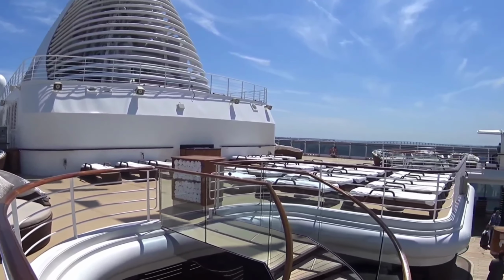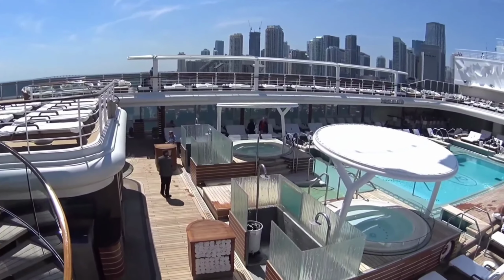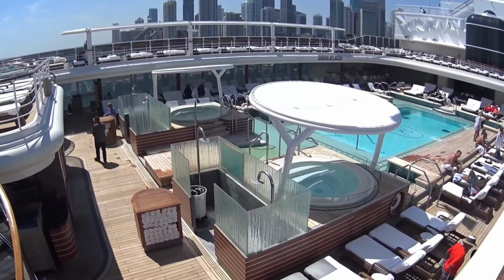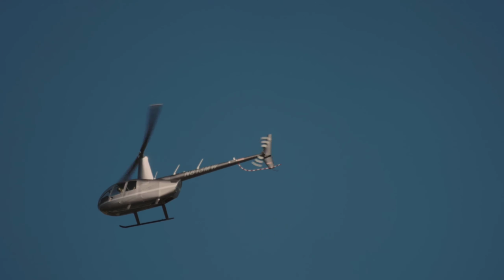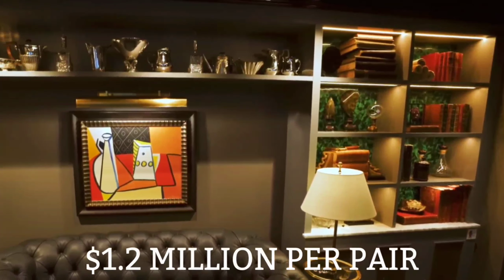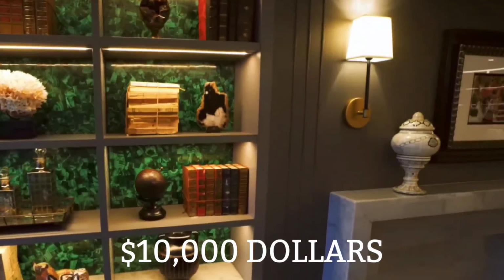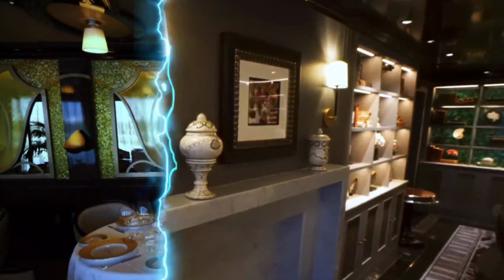The ship has a trip that will go through 11 countries on a 123-day journey that includes overnight stays at some of the world's most opulent hotels, helicopter transfers, and first-class flights. The entire package cost $1.2 million per pair. To put that in context, that's about $10,000 per day.